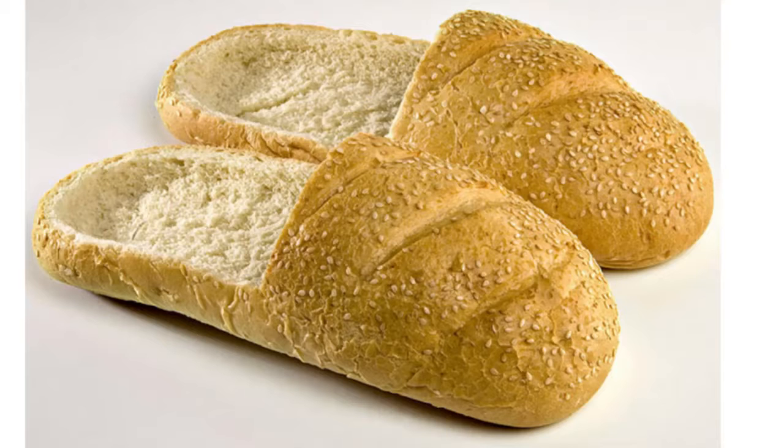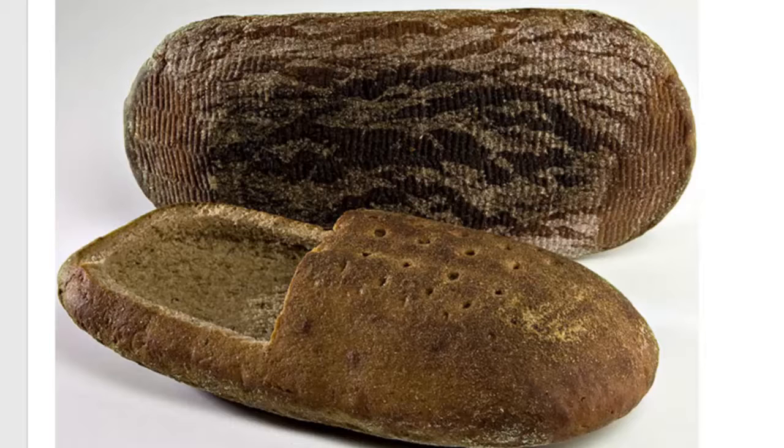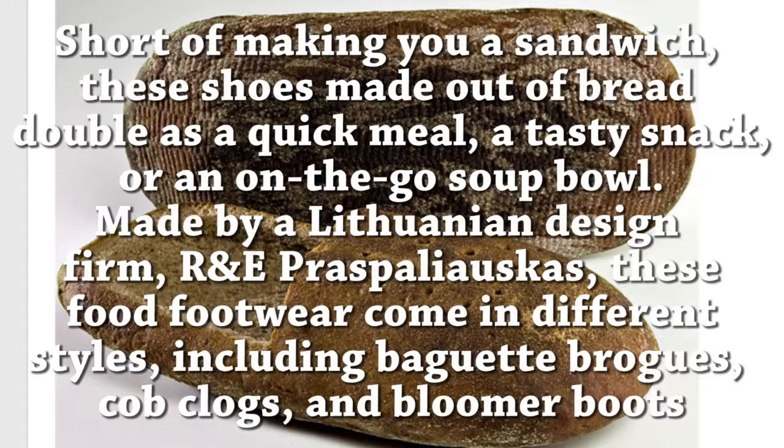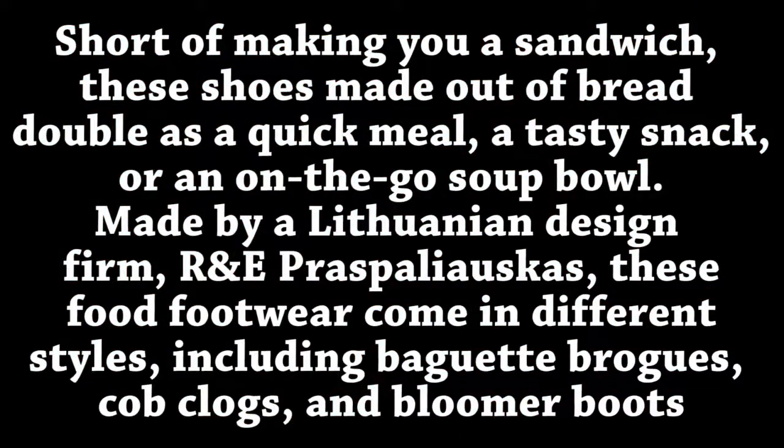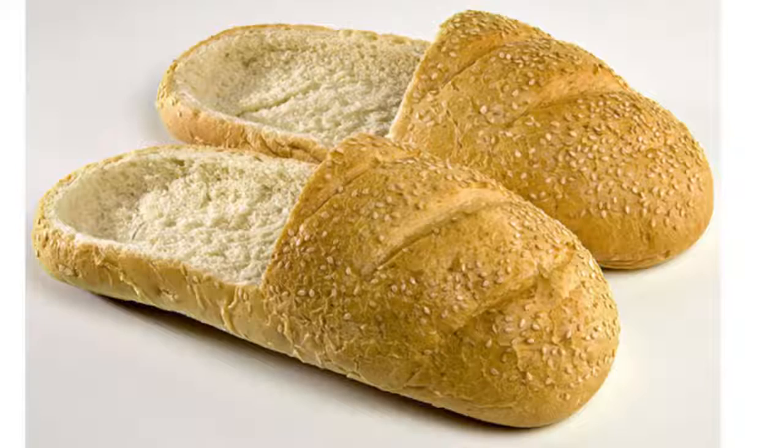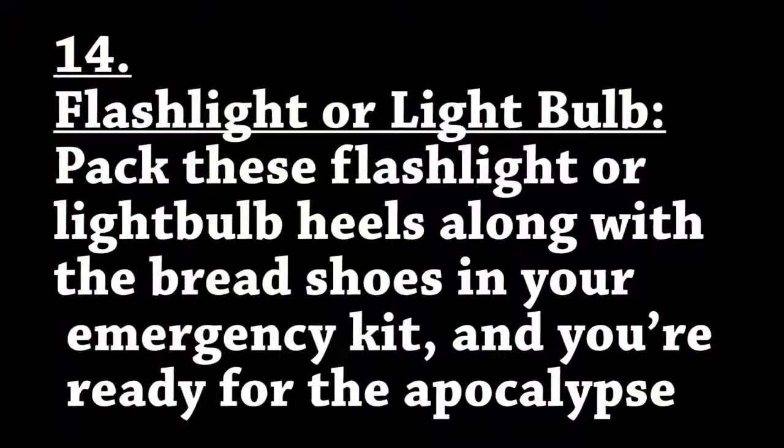13. As an emergency food supply. Short of making you a sandwich, these shoes made out of bread double as a quick meal, a tasty snack, or an on-the-go soup bowl. Made by a Lithuanian design firm, Aroni Praspaliauskas, these food footwear come in different styles, including baguette brogues, cob clogs, and bloomer boots. 14. As a flashlight or light bulb.